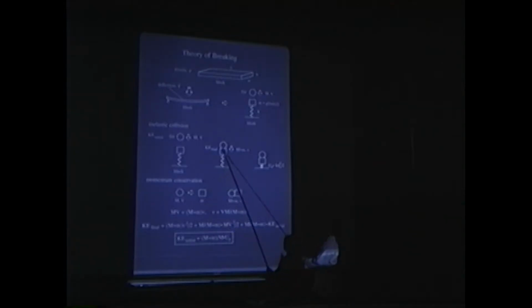Now, once that final kinetic energy is in the target, it gets translated to the spring, turns into elastic energy, 1/2 kx squared. And when that amount of elastic energy is enough to break the material, then rupture occurs. Now, that breakage occurs when a critical deflection, d naught, occurs. In a moment, we'll talk about how you figure that out.